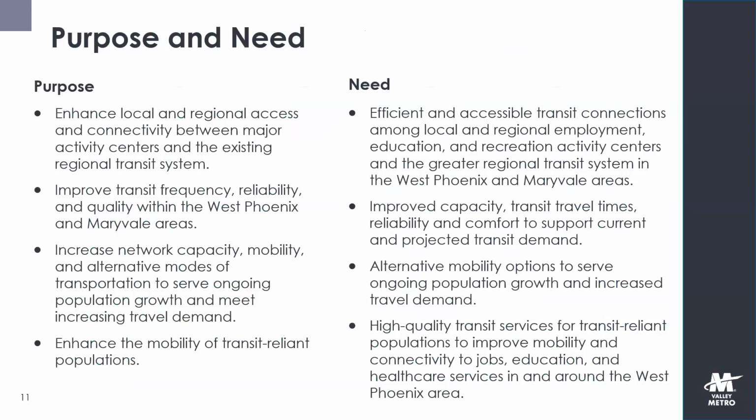The couple of projects that are going to be touching the area in the next period of time that are going to improve what's available are the Phoenix BRT program, which will go through this study area along 35th Avenue, and the I-10 West light rail extension, which will serve Desert Sky Mall. Those two systems are going to provide great new opportunities for people to have efficient and quick access to high-capacity transit.